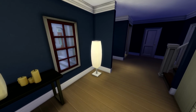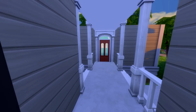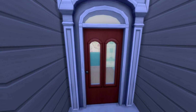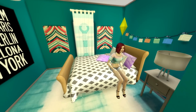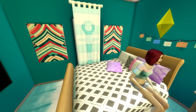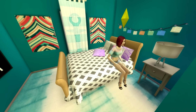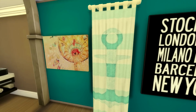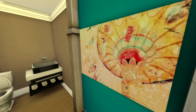Let's go ahead and travel together over to Isla's bedroom. So that would be this in here. I like it because it's totally detached from the house. So when you come in, this is what her room looks like. It has some of those same paintings from the dining area. The bedding and pillows are really feminine. Stockholm, London, Paris, Milano, Berlin, Barcelona, New York. There's that little custom painting. Another little custom, oh, I just realized that this is a Ferris wheel. I thought it was a dandelion.